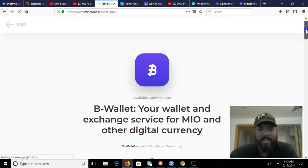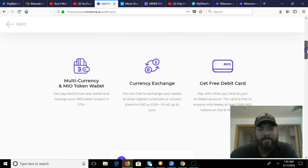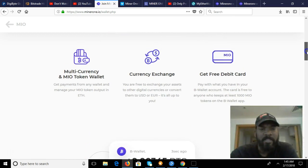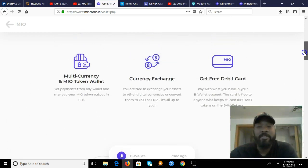Let's see. It's your B Wallet and exchange service. Yeah, there's a B Wallet, a multi-currency MIO token wallet, so you have currency exchange. You're free to exchange your assets to other digital currencies or convert them to US dollars or euro. It's all up to you. Pay with what you have in your B Wallet account. The card is free to anyone who keeps at least 1,000 MIO tokens in their B Wallet. All right, well, sounds great to me.